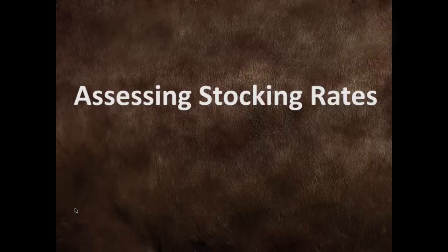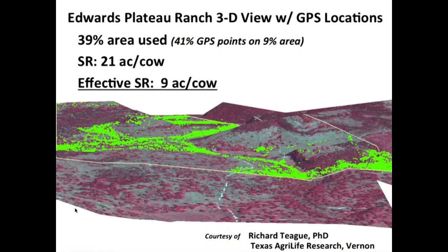You can be mostly continuous graze, but if you could lay aside one pasture and let it rest for an entire growing season, you'd still see benefit from it. But it all gets back down to stocking rate, even if you continue to continuous graze, like you see in this research that was done by Dr. Teague over at Vernon. If you are properly stocked, and on this ranch, that paddock was recommended by the NRCS standards, it was assessed 21 acres per cow.